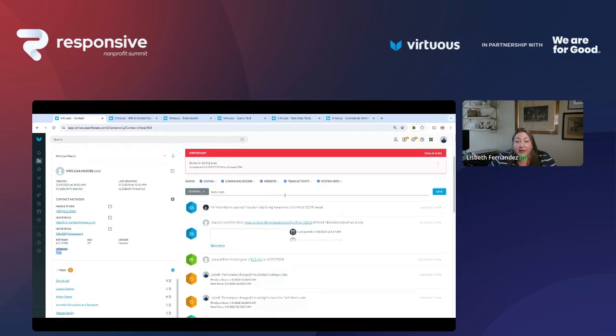Here on the right, one thing I want to point out lastly on our contact record is our activity feed. It is exactly what it sounds like, an activity feed of anything happening with this record. I can see that they are opening emails, that they received an email, that they made a gift. So if you're working with this donor, you're not necessarily needing to go looking for information across different tabs.